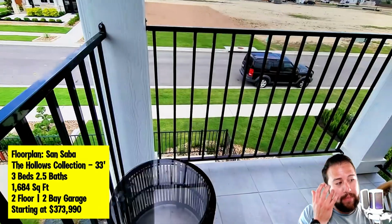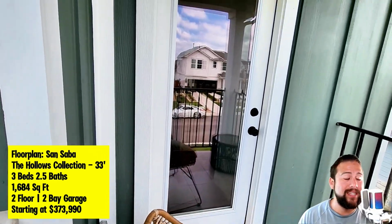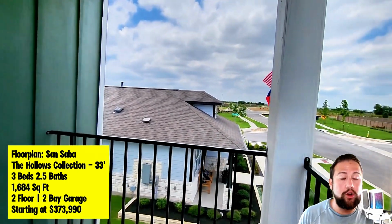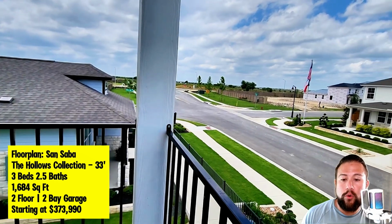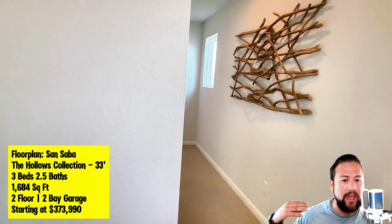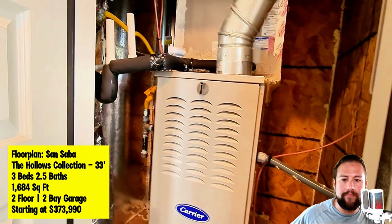And because this isn't a terribly large home, because I'm used to seeing 2,000 square feet plus, but 1,684 square feet is nothing to be shy about. That's actually a nice starter home for people who have young families, or who just want to have close proximity to the other bedrooms to hear for stuff. Because again, see how close they are on the second floor.